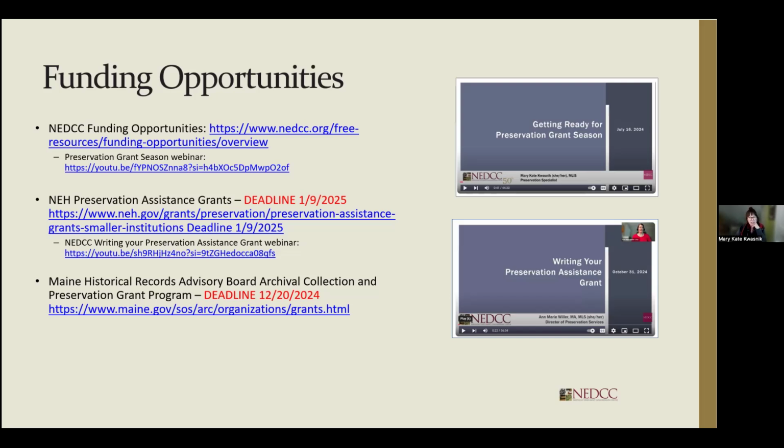And then the last thing that I've linked was just announced the other day, but there is a really quick turnaround. The Maine Historical Records Advisory Board is offering an archival collection and preservation grant. This covers purchasing needed archival supplies, digitizing historic records, conserving damaged or fragile records, or conducting professional collection and preservation assessments. So this grant is also up to $10,000, but there is a 25% match requirement, which is important to note. It's a much shorter application than the PAG.